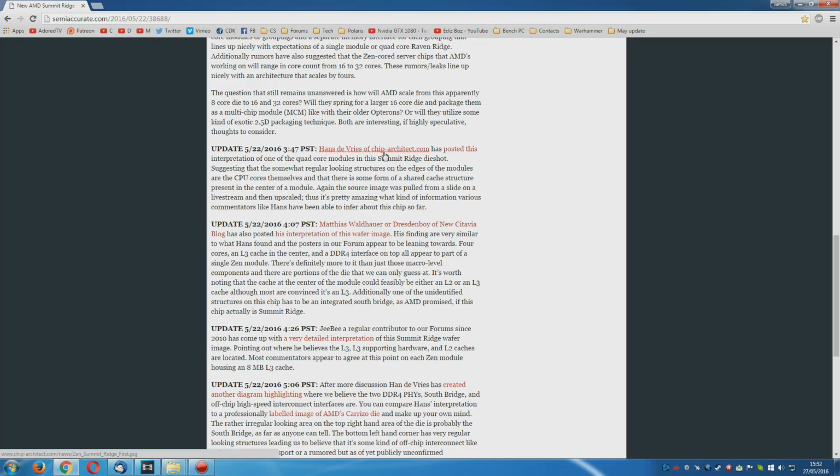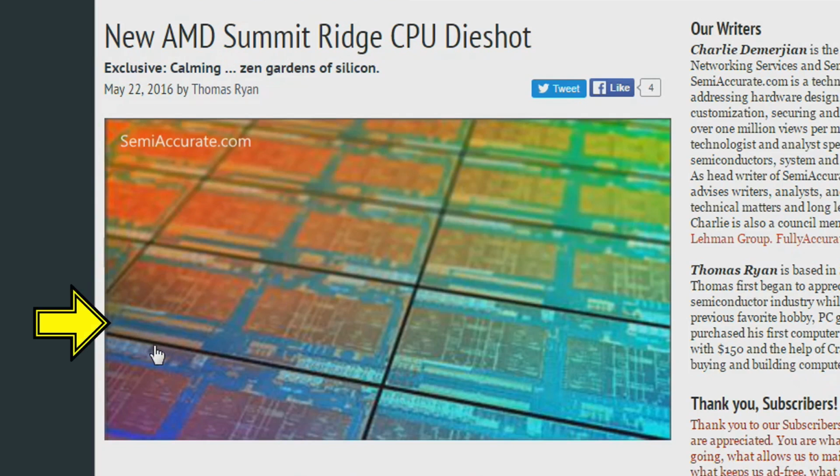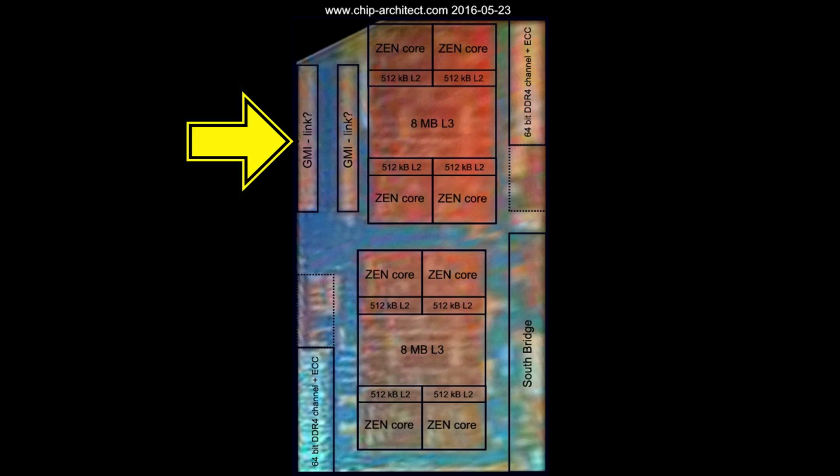So some of the biggest guys in the industry, guys like Hans de Vries, decided to blow the picture up even more. And we can quite clearly see here we've got 4 ZEN cores with a big bunch of cache in between on each side. We can also see a couple of DDR4 memory controllers up here and down here. The south bridge is over here, but this was the interesting part. We can just see here very obvious long thin areas which could well be AMD's new GMI links. We're not entirely sure about this, but this could be AMD's new high-speed communication link.